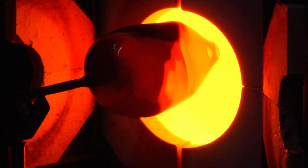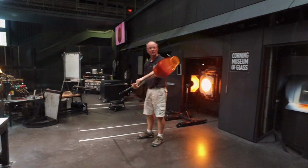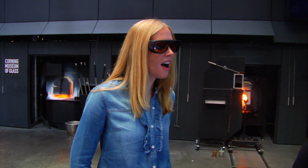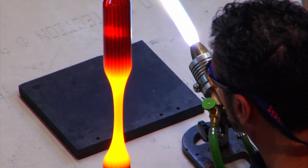And if you took glass for granted before, you most certainly won't upon entering the hot shop, where visitors can observe gaffers, master glassmakers honing their craft. I join Eric for a demonstration. So how hot is this flame right now? It's about 4,000 degrees Fahrenheit right now.